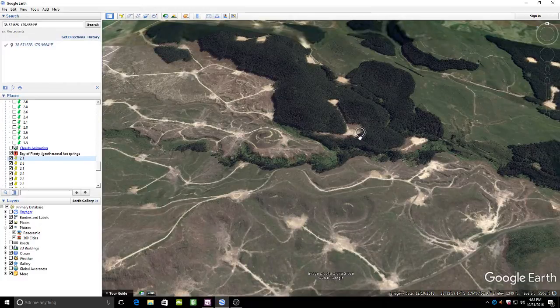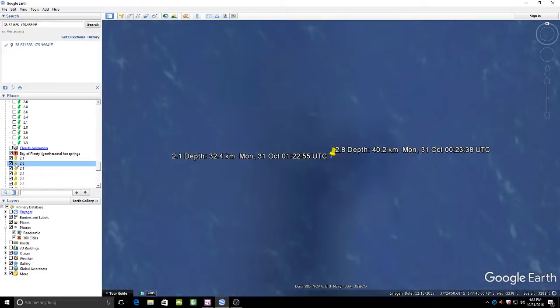Our next earthquake we're going to look at was a 2.8. There were two in the same area today. And then 2.8, 40.2 km.